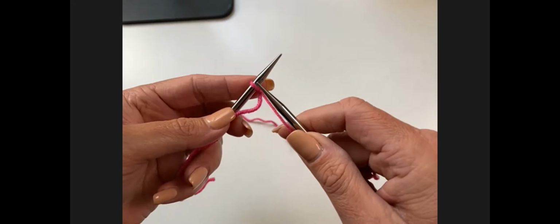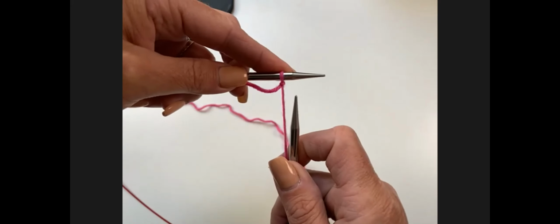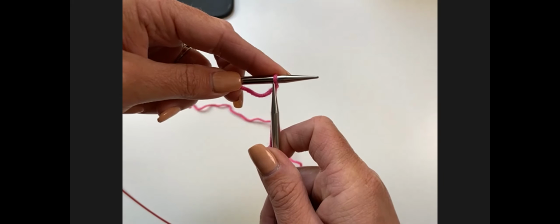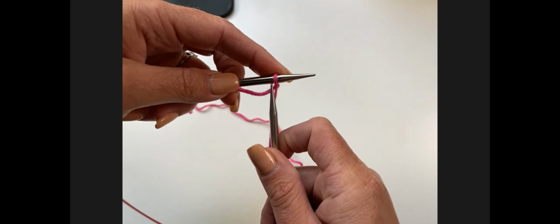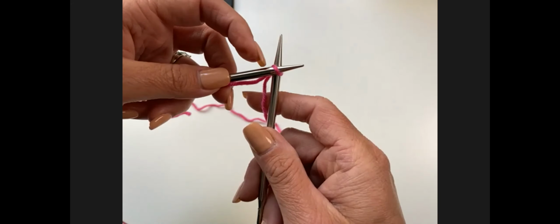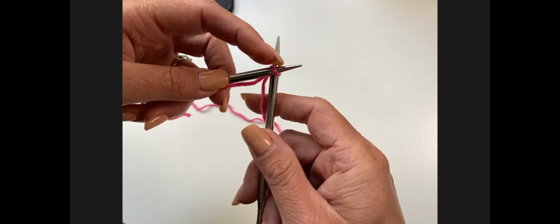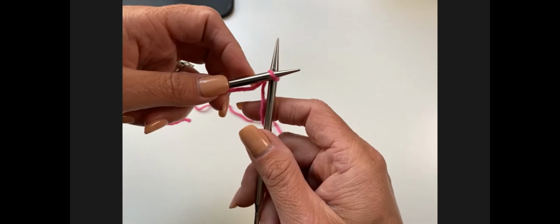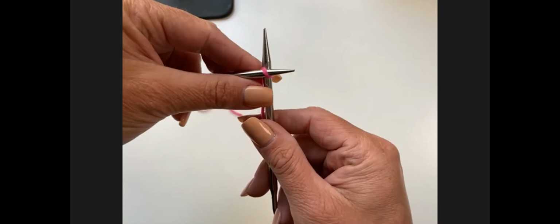I'm going to take my right hand needle, and if I were to set my needles like this, I'm going to go from left to right. So I'm going to go from the left side of that loop, go into it, and go to the right. Now, you can see when I did that, I scooted this down to the tip of my needle so that way I could get more room. You see that? So I went from left to right.